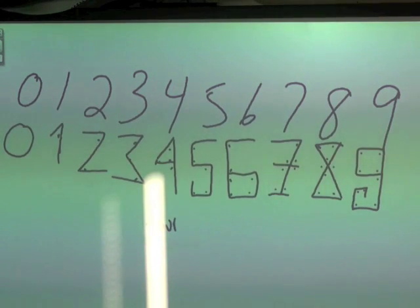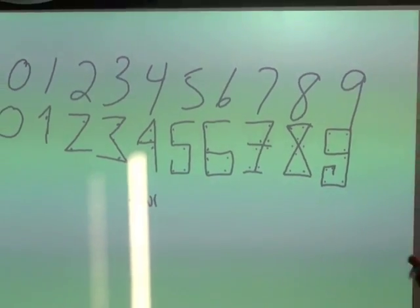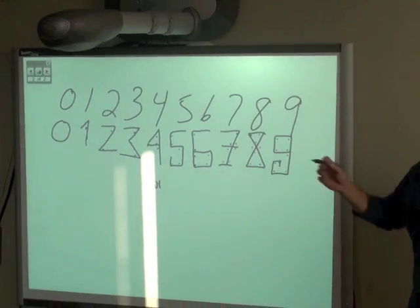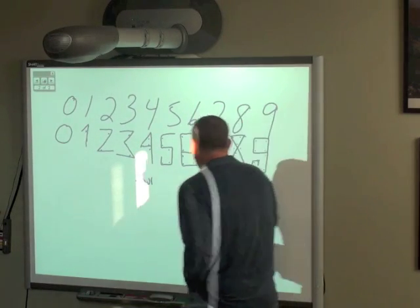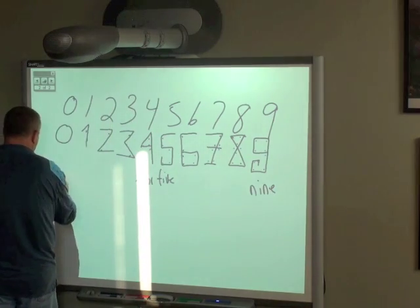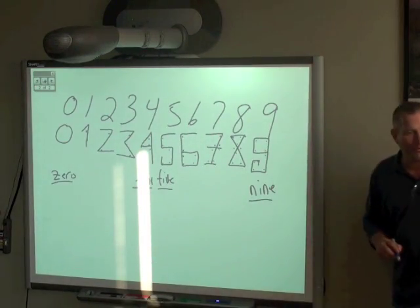1 doesn't have 1 letter. 0 doesn't have 0 letters. 7 doesn't have 7 letters. Only 4 is the only number in English that has that property. So look at the rest of the numbers up here on the board. When you spell the rest of the numbers out, which one of them have 4 letters? Say it if you know it. 9. I heard 9. What else? I heard 5. 0. I heard 0. What else? 3. No? 0, 4, 5, and 9. No, that's it.